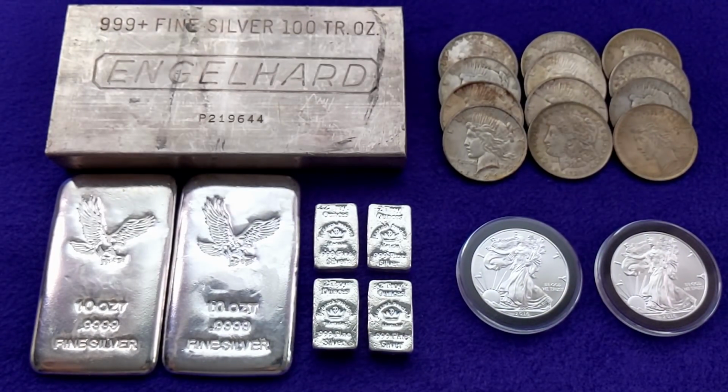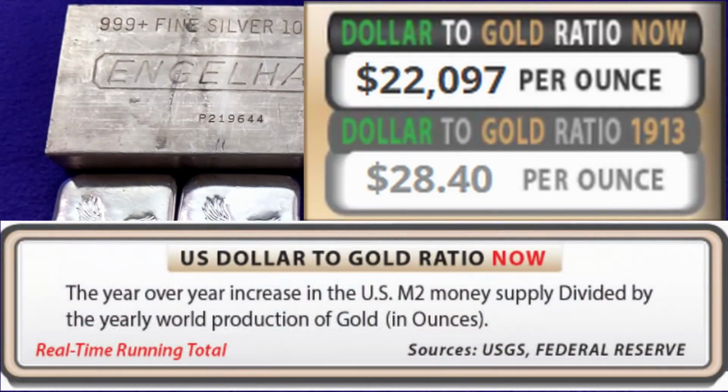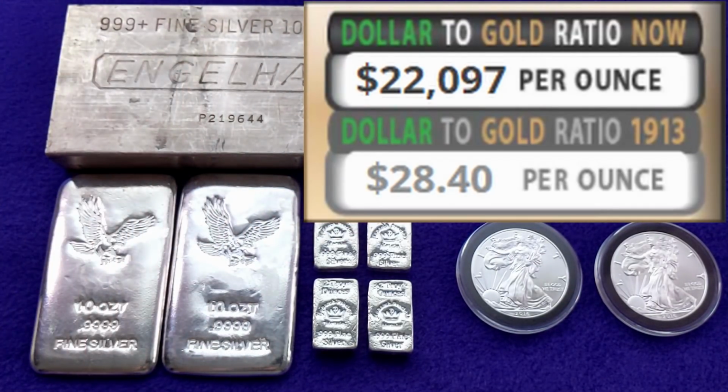Another interesting data point we can get from the site usdebtclock.org is the dollar to gold ratio. What this ratio represents is the year-over-year increase in the M2 money supply divided by world annual production of gold. So basically, if you wanted to back every dollar created this past year with gold and you had access to every single ounce of gold mined, you would need to set a gold price of over $22,000 per ounce.